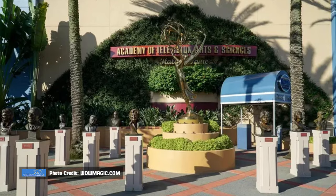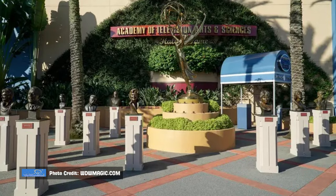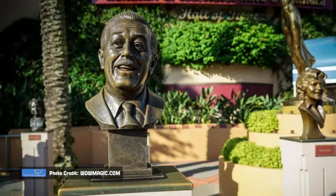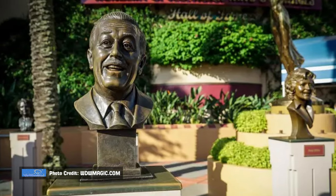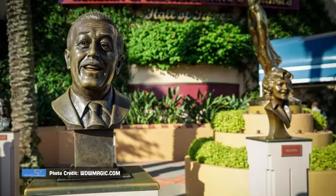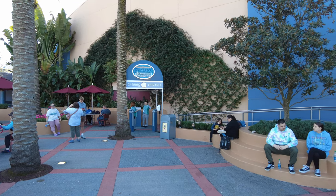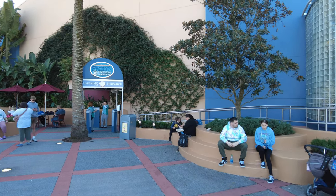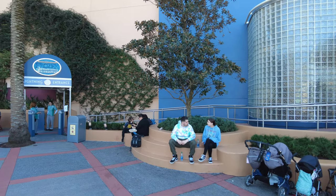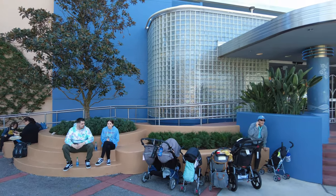The original Academy of Television Arts and Sciences Hall of Fame Plaza opened in 1991 in North Hollywood, California. The Disney's Hollywood Studios version opened in 1994 as its East Coast counterpart and was removed in October 2016 from the park and was replaced with a Frozen Lightning Lane entrance. Now it's time for a Disney MGM Studios flashback.